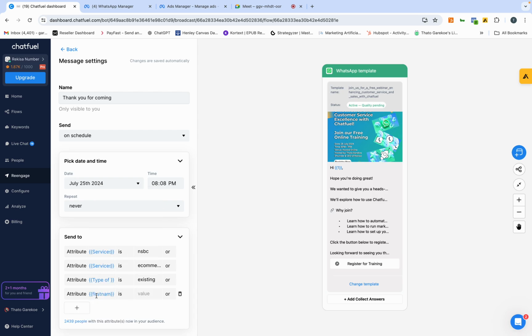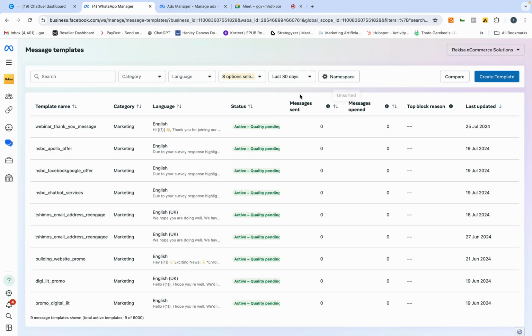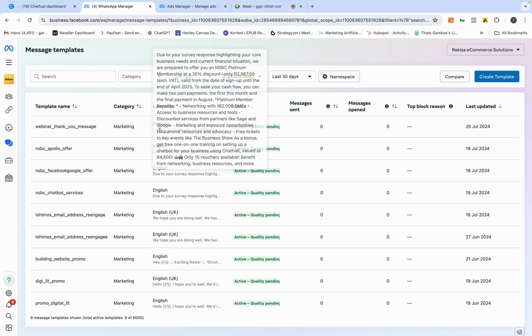Right? I'll say first name and I will type out Tabang. If there is a Tabang in my matches, then Tabang will get my message, right? So if I'm looking for a specific customer, then I will look and find that customer now. And essentially, there's 901 people that this message will be sent to, and then I can just click on schedule. All right. That's basically how the re-engagement works, how you create your re-engagement messages on WhatsApp and on Chatfuel.